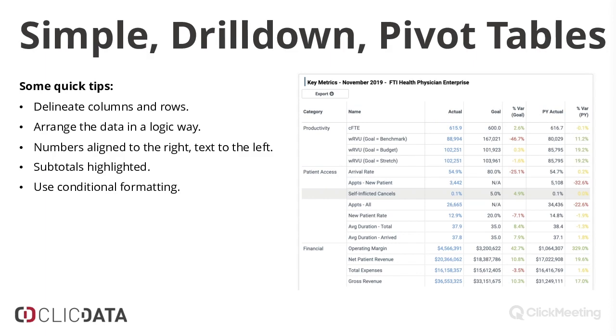ClicData offers three table widgets: the simple table, the drill down, and the pivot table. No matter what table widget you choose, make sure that it is easy to read, the columns and rows are delineated, sort the data in a logical way, and align the numbers to the right and the text to the left. Highlight the subtotals and use conditional formatting or heat map options.